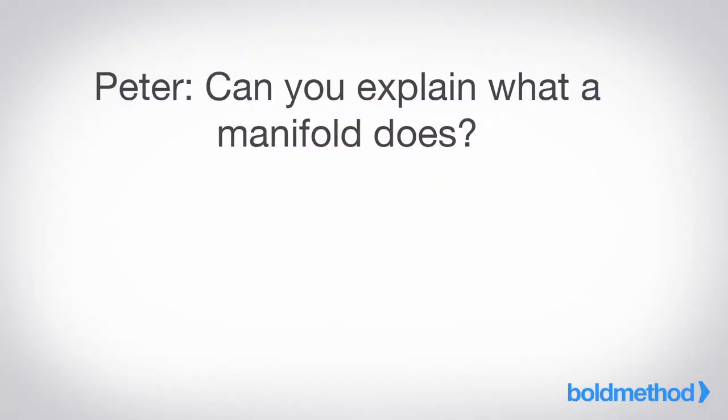Okay, looks like we've got a question. Peter's got a question, and the reason I brought this one up is that with the slide you're on, it's perfect timing. Peter says, can you explain what the manifold does? And I think he's referring to the intake manifold.